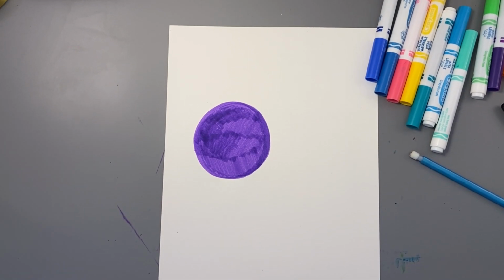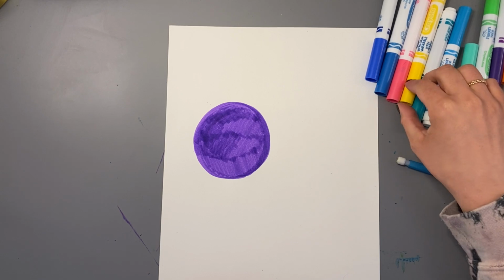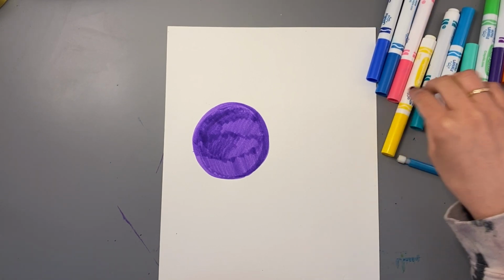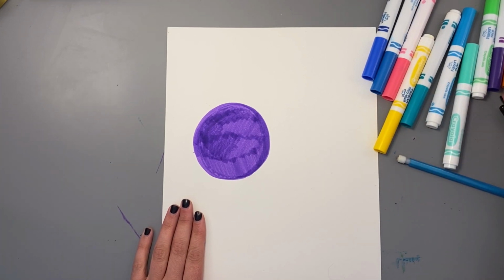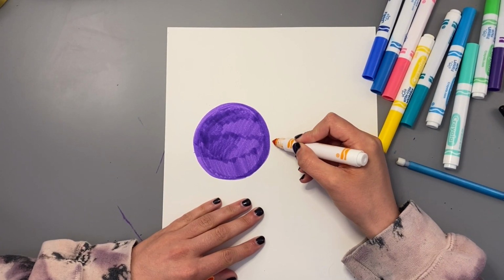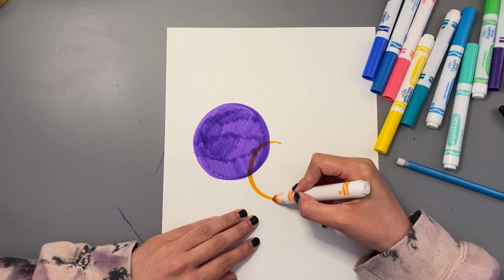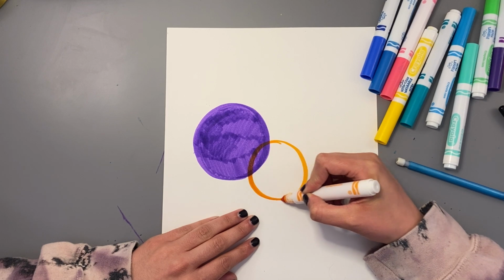All right, now I've colored one circle in, I'm going to do another one. I'm going to pick a different color than purple, something that will make purple stand out to put next to it. How about orange? And remember, we said that we could overlap our circles. So I drew my next circle over the purple a little bit.